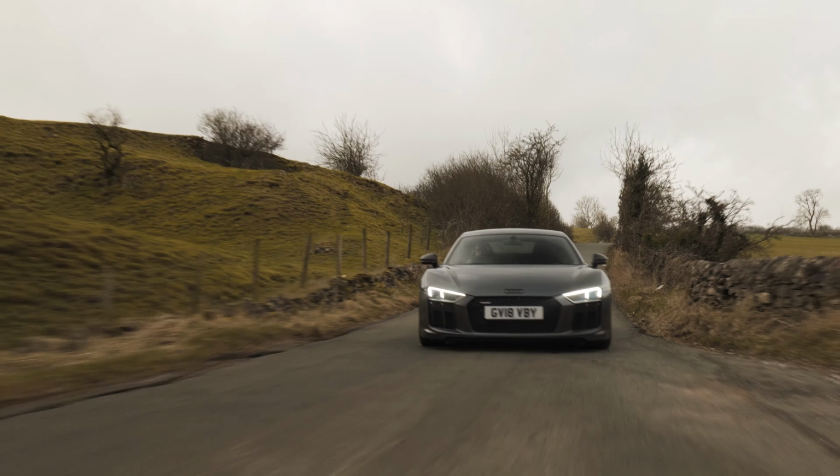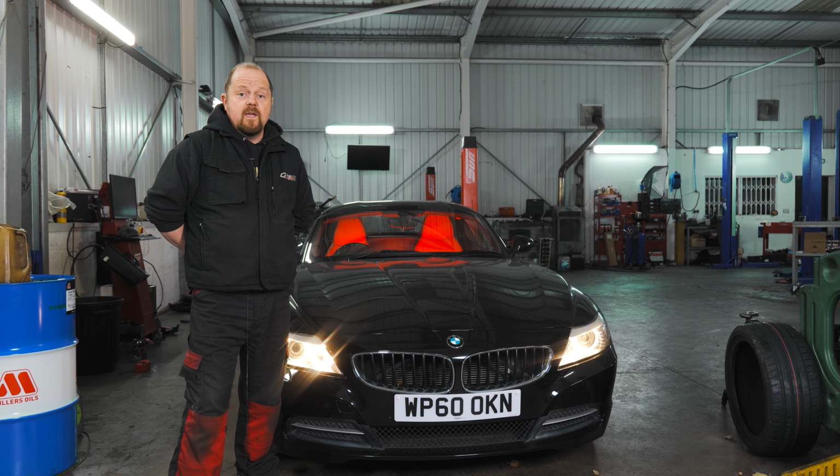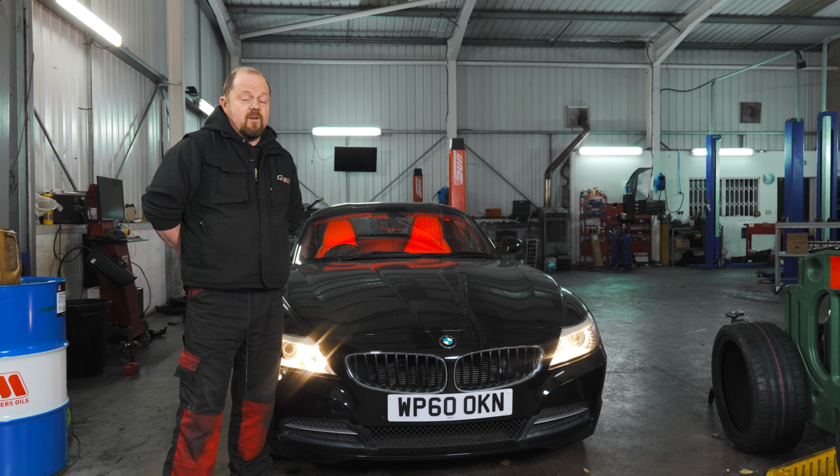Some of the earlier Z4s, they had an issue with the brake vacuum pump. This was first noticeable when the pedal either went very, very soft or it went very, very hard. There is a repair kit available for them, and to be perfectly honest, on a vehicle of this age now, a replacement pump isn't a very expensive item.